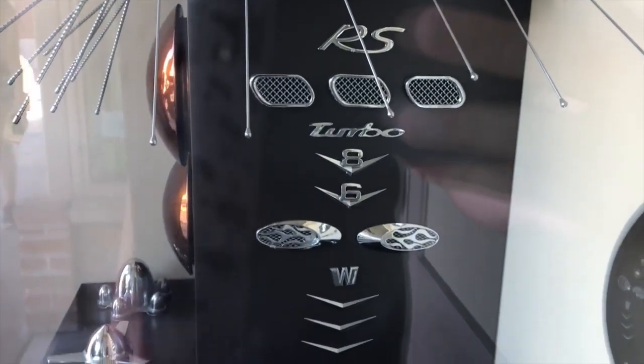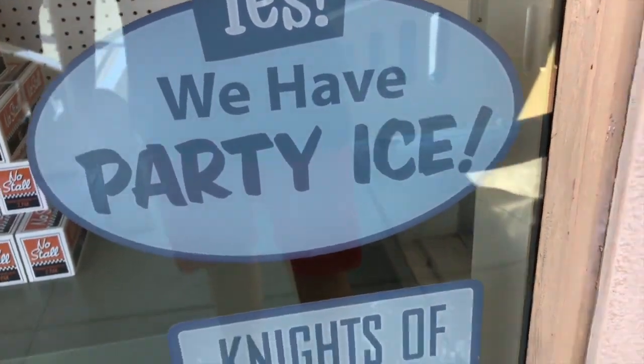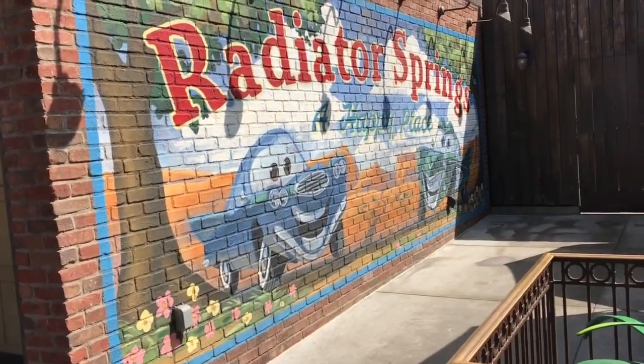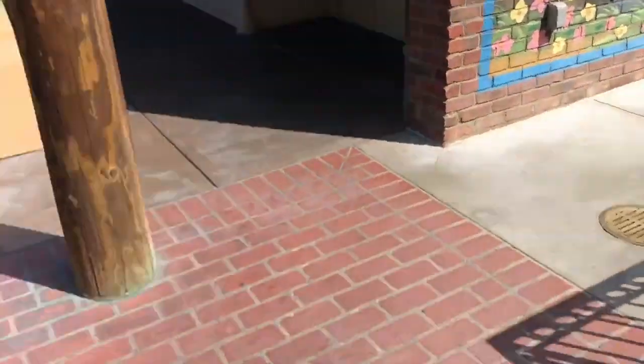We've got like all the little logos and other things to attach. Don't worry, they have party ice, whatever the heck that means. Here's Derek Decal's Dobbs is painting, which is a nice touch. Radiator Springs, what a happy place.